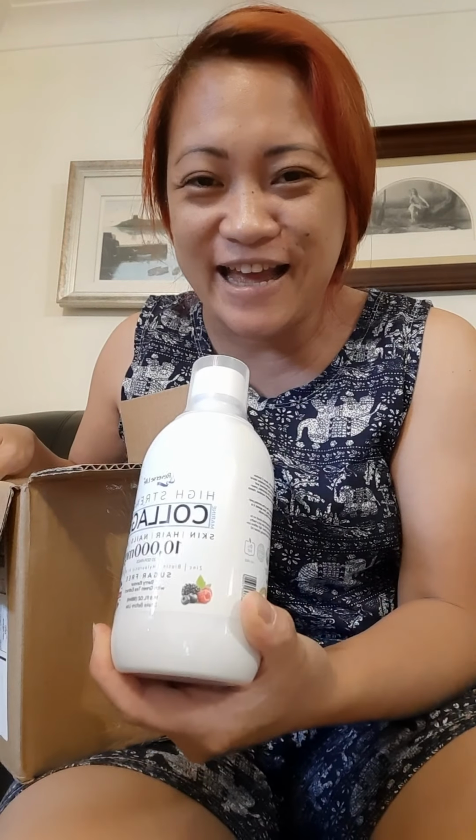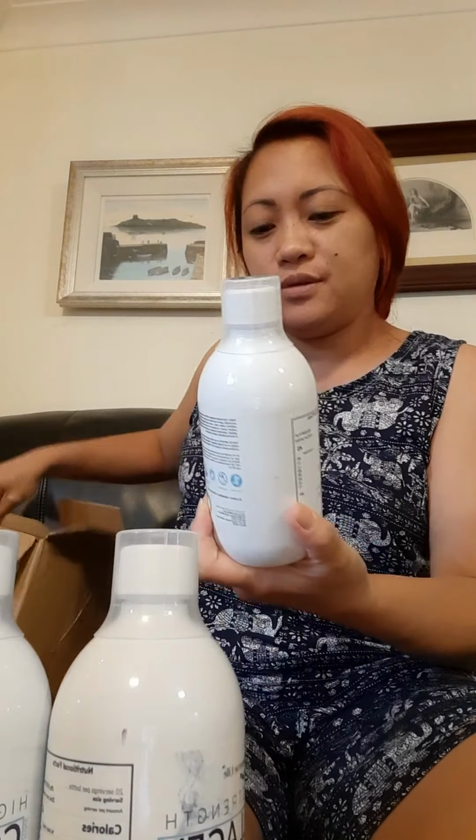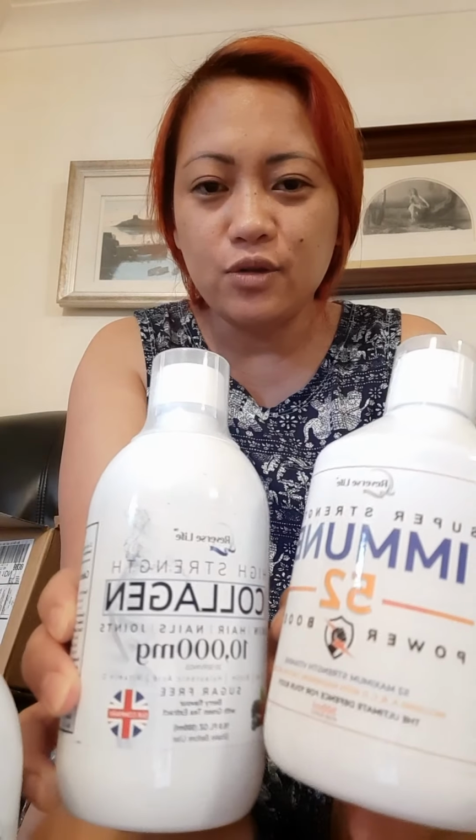And this is collagen. And I got them on special offer as well. So if you buy four, you're gonna get them cheaper than when you buy them individually. So basically, I've got a collagen here and Immune.